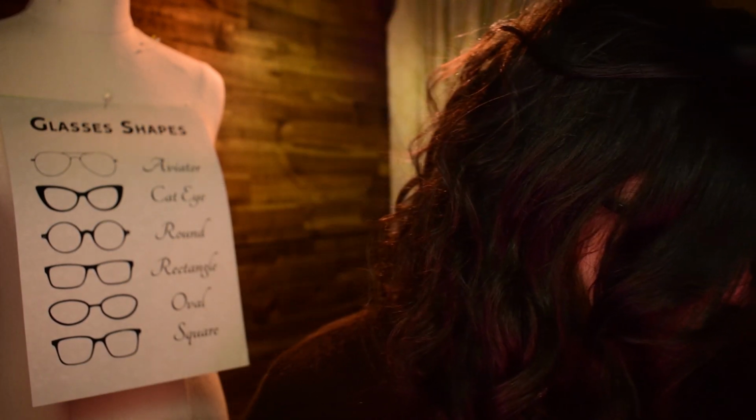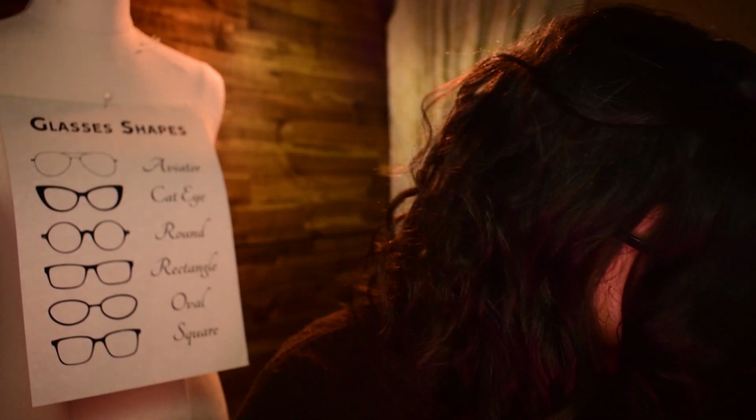Okay. So I'm just going to come up a bit close. Oh, and I do have... I'm just going to try and get your hair, put your hair up. Okay. Yeah, that'll help.